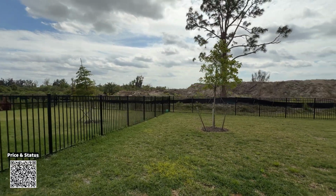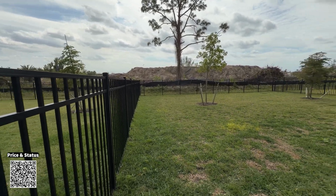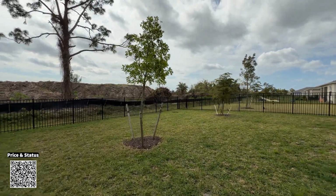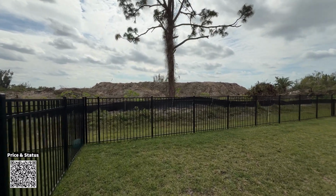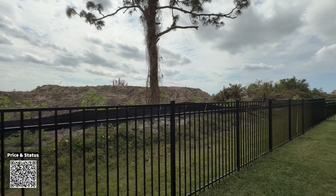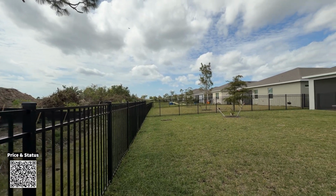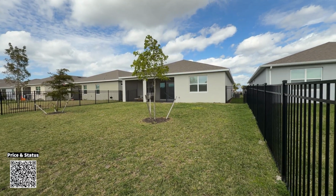You can see it has a very nice big yard, all fenced in. You're probably wondering what's going on in the backyard there. There's some kind of construction going on. Some kind of complex is going to go out there. I don't know exactly what it's going to be. I don't know if it's going to be another community, or apartment buildings. I don't know what they're going to have, but as soon as I find out, I'll let you guys know. If you have any questions, feel free to contact us, okay?